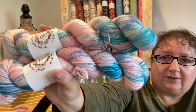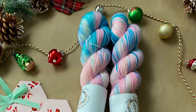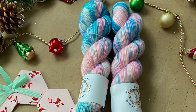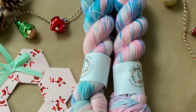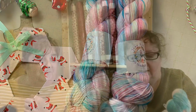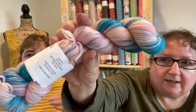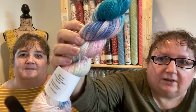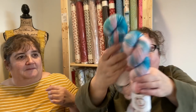We have it in DK and fingering, and the availability in sweater as well. What we wanted was that aqua blue with the bright pink, and then where they overlap, it goes a little purpley. It came out beautifully. I'm so excited about this. So this is Pink Christmas.